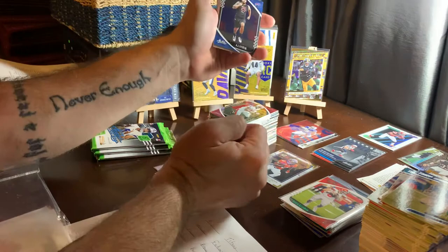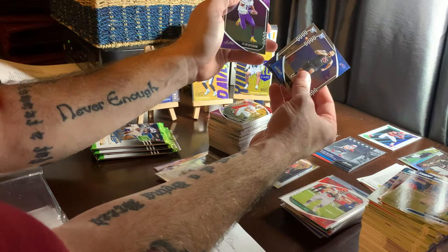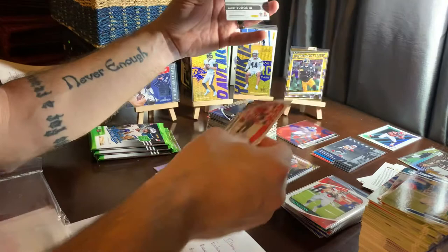Our rookies, AJ Epenesa, Bills. Ben DiNucci, Cowboys. Justin Jefferson, Vikings. Daryl Taylor, Seahawks. Then we have Rob Gronkowski, Buccaneers. And Miles Sanders, Eagles. The relic goes to the Raiders with Henry Ruggs III.